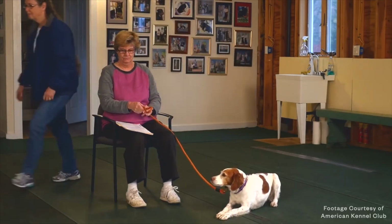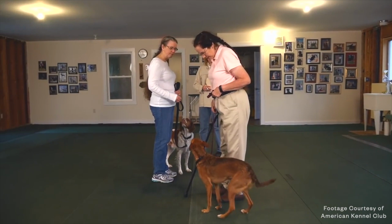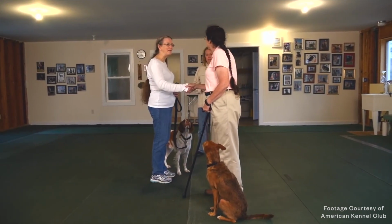And what are the benefits of the CGC? Not only will you and your pup have an even bigger bond, but this certificate is actually a common prerequisite for therapy dog certifications, and a good introduction if you and your dog ever want to get into advanced dog sports. If you're interested in taking the Canine Good Citizen test, you can take it at Petco locations nationwide, or you can go to your local American Kennel Club training club. You can find the closest location to you on their website.